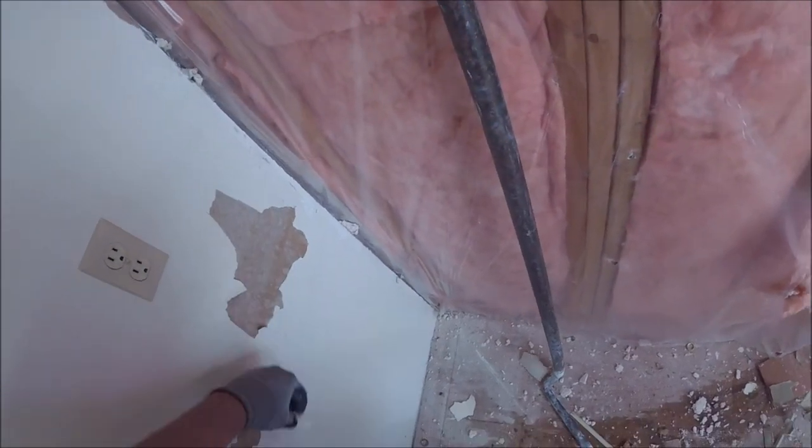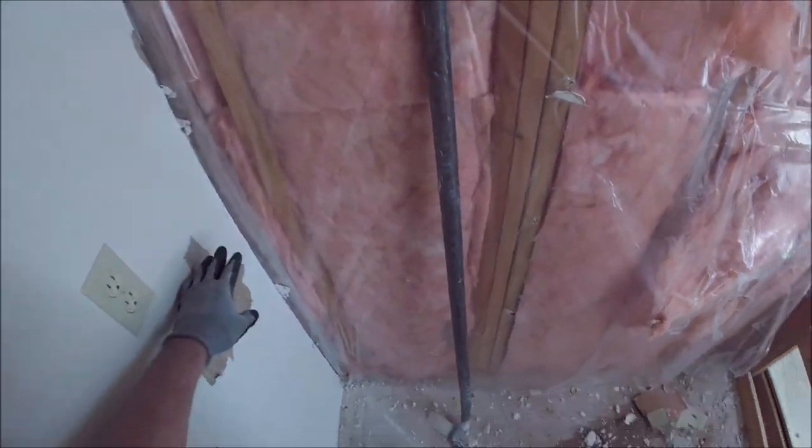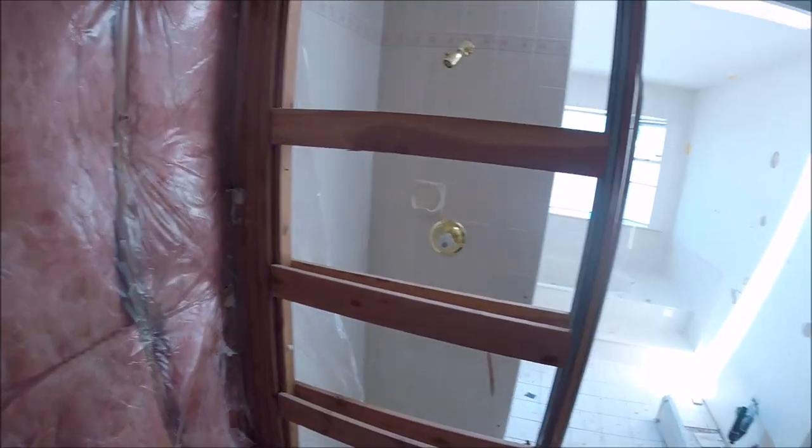Why is it all peeling like that, I wonder? Weird. Well, there was something glued there, maybe. Oh yeah, the cabinet was glued here. Not my problem, I didn't do it.